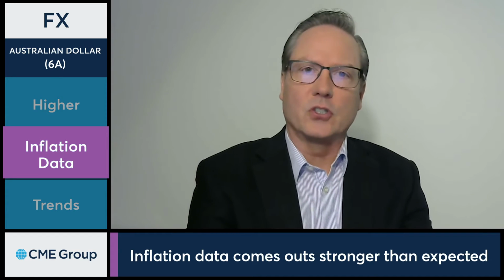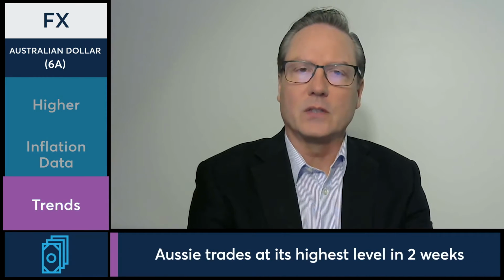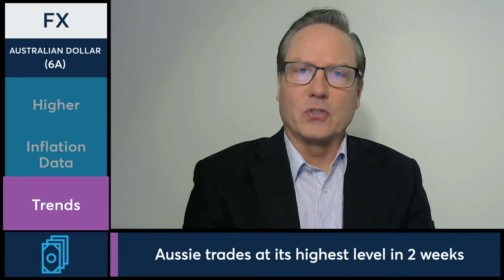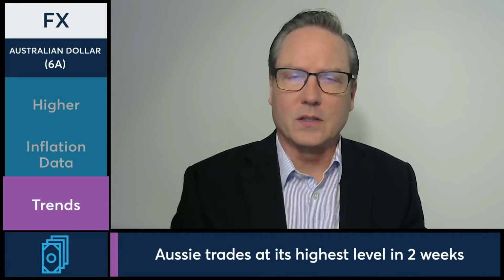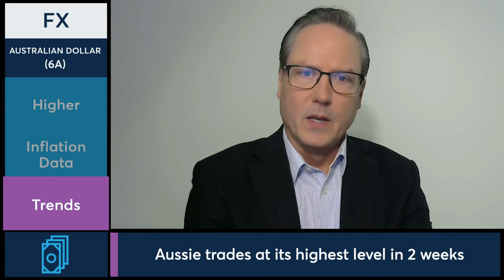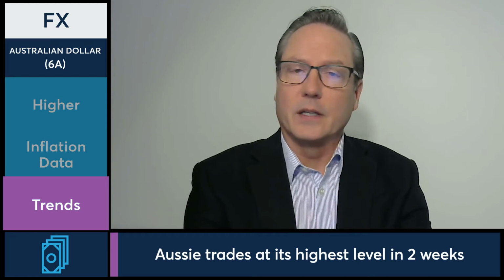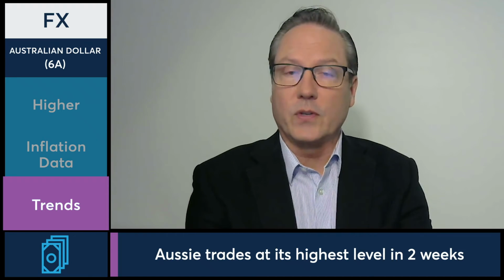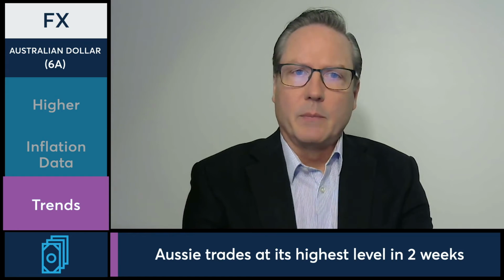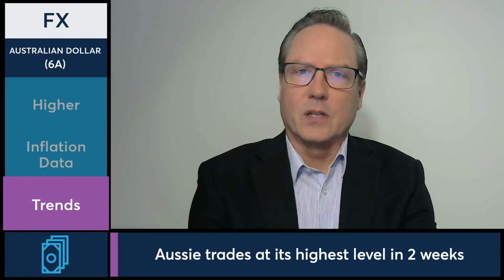Now, when you look at the general trends, we are seeing the Australian dollar trading at basically a 2-week high, regaining the selling pressure that it did see in the middle of August and pushing back up to the higher end of the range after that selling pressure and coming off basically the lows for 2021 and the lowest level going back to November of 2020, before we did see this recent bounce here the last couple of weeks.